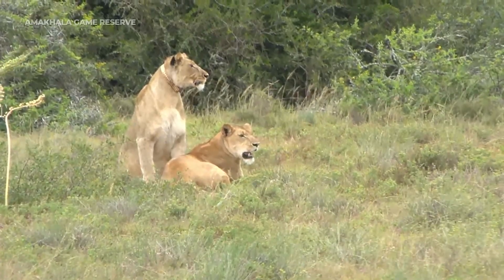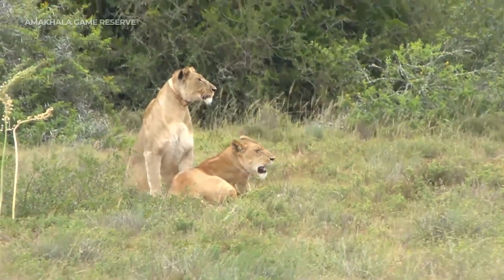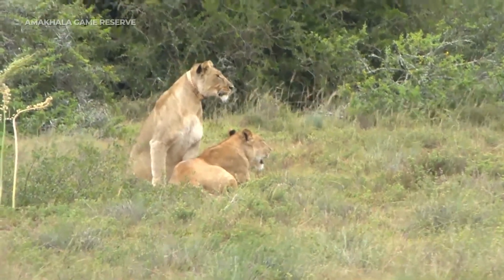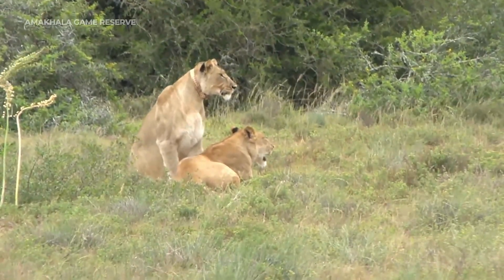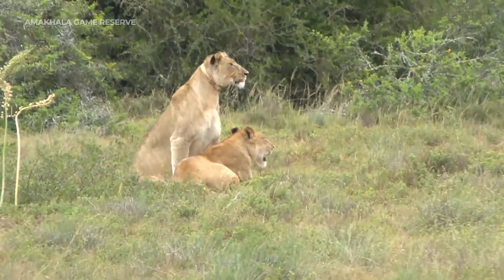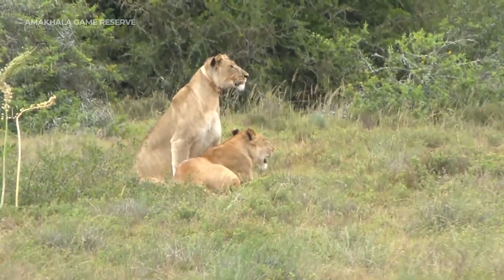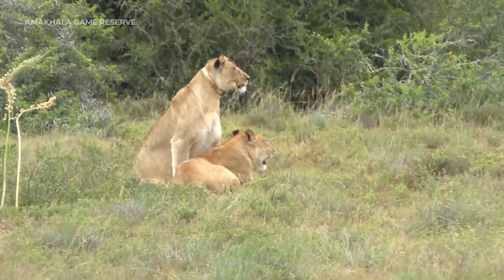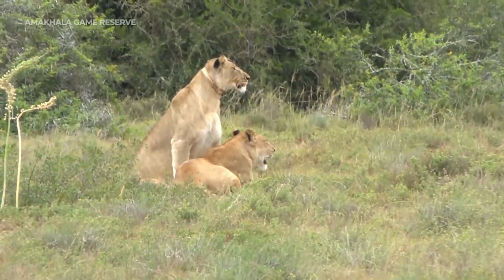But speaking of all the colors, as much as they're from the same pride, you can see very similar features in the face and their shape. But their color is so different. That one sitting up is quite a bit lighter. She's paler than the reddish looking one on the floor. Just a random little sidebar since we were talking about the colors on the elephants.